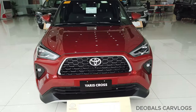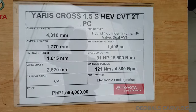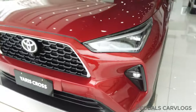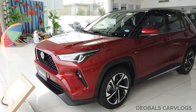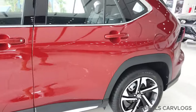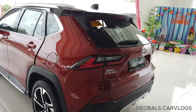Alright, Toyota produces the subcompact crossover SUV known as the Yaris Cross. It is a member of the Yaris family and is built to provide a good balance between efficiency, adaptability, and characteristics that are suitable for city living. It serves drivers who are looking for a subcompact crossover that is both nimble and useful for driving in cities, but also has the capacity to go on mild off-road excursions.